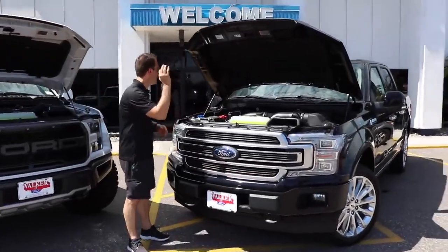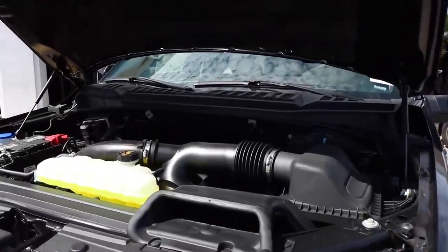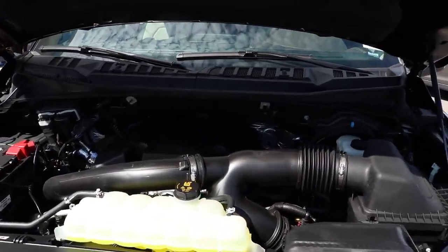Let's start with the Limited. There it is in all its glory. That is that EcoBoost motor ripped right out of the Raptor. So that's the 450 horsepower. Hasn't been watered down. 450 horsepower.